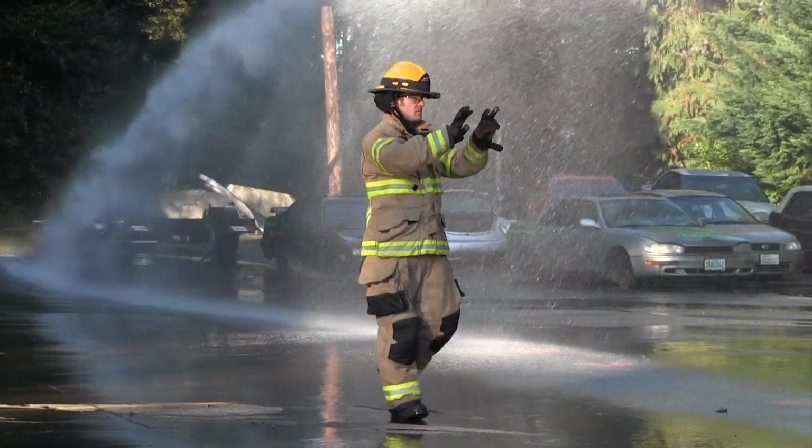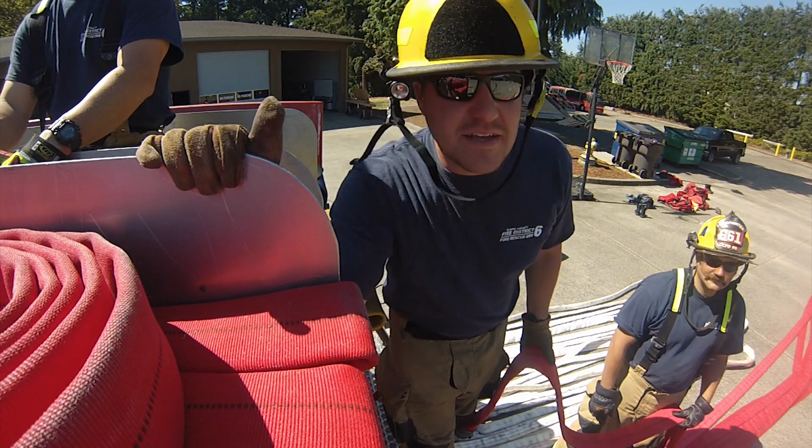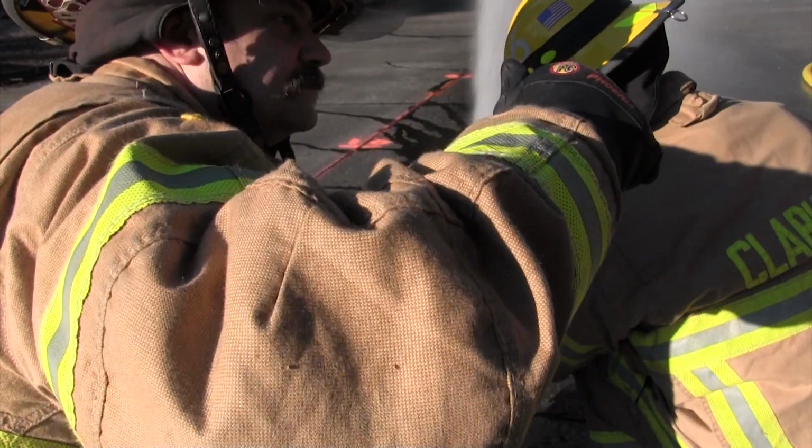So Rich, can you tell us who's on the hose and nozzle committee? Yes. So Aaron Hathaway is on C shift, Tony Lausbeck is on B shift, and Andrew Hodson is A shift.